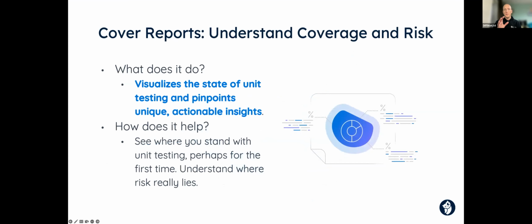Something slightly different from the unit test writing and maintenance and test coverage question. Matt, tell us what Cover Reports is all about and how it helps Java teams, what it's for.